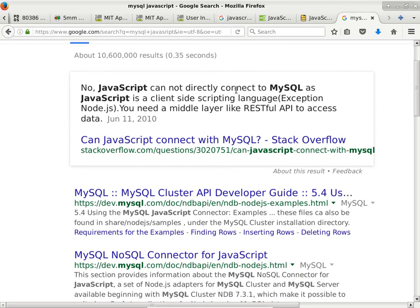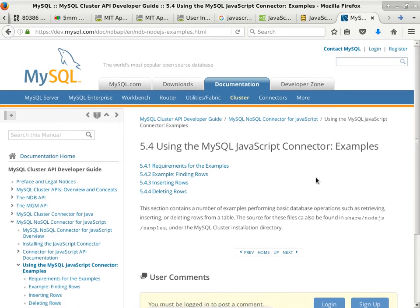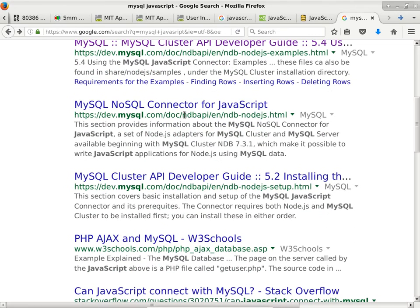It says you cannot directly connect to MySQL as it is a client. Okay, but you can use a RESTful API. Yeah, there are tons of ways to do it. I mean, this is not going to be a major issue. You can also use PHP. PHP is on the other side, but in JavaScript, you can open a connection directly to the database. I think it's using ASP. But there are ways to do it in JavaScript.